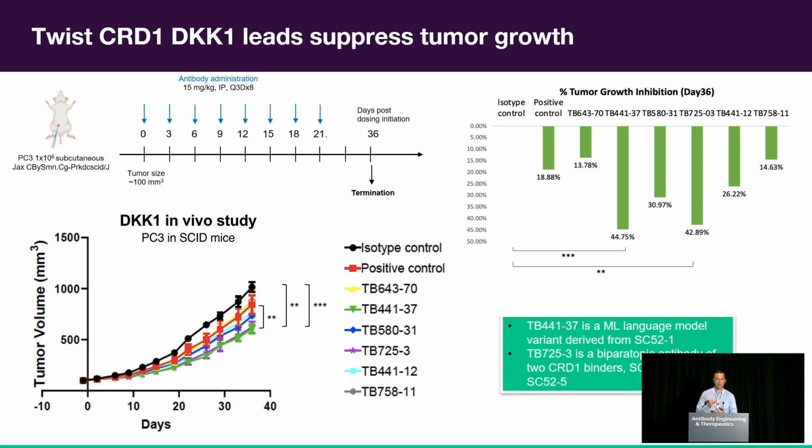One of our molecules was one of those bispecifics that I talked about before, where both VHHs bound to CRD1. And then we also had another molecule, TB441-37, which is a language model hit where we optimized the sequence of one of the binders inside of that other bispecific, and we made several key mutations in it to enable it to have higher affinities. So we were able to find a bivalent VHH Fc that had similar activity to the bispecific that had 4 modules that bound to CRD1. So you can really see the power of using our language models to increase the affinity of these antibodies to get higher potency.